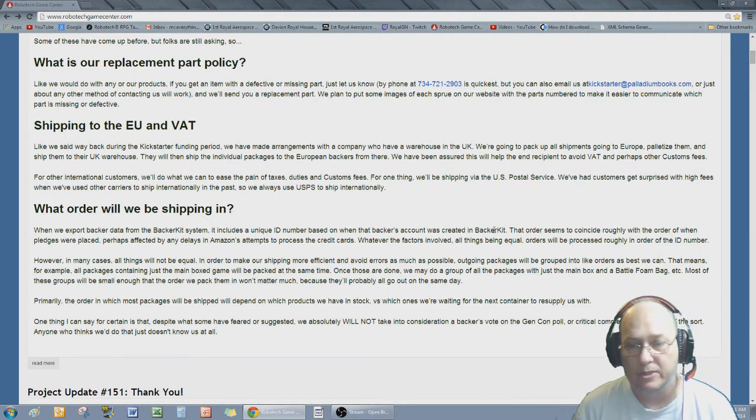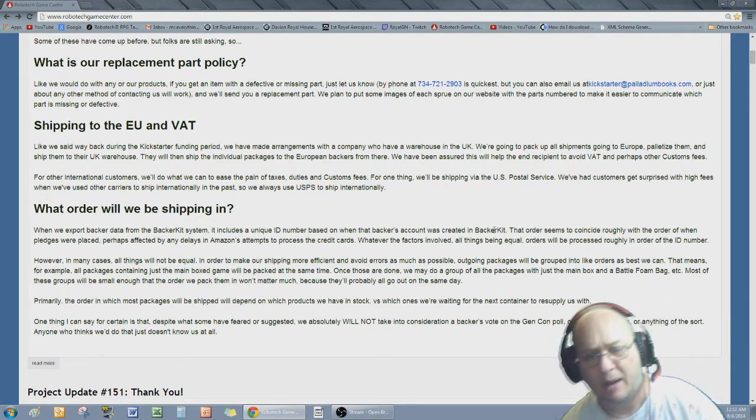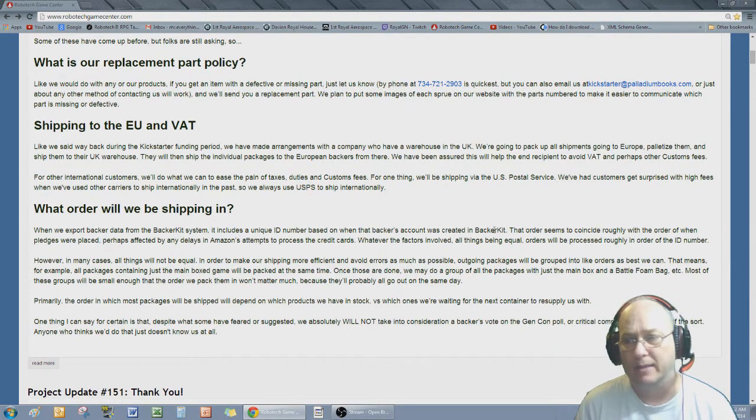That order seems to coincide roughly with the order of when pledges were placed, perhaps affected by any delays in Amazon's attempts to process the credit cards. Whatever the factors involved, all things being equal, orders will be processed roughly in order of the ID number. I think it should be when you backed. But I understand that that's not what they're going to do. They're going to take when you actually built your kit.